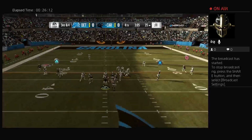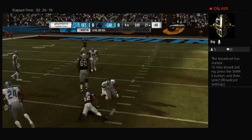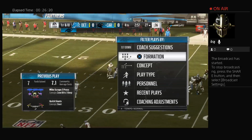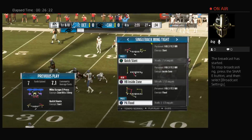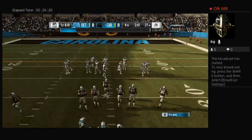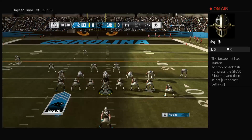Okay. Newton. And this is caught. He hits Moore. And he's able to pick up the first before he's taken down at the 27. 7 yards on the quick slant and a first down. Newton will bring him up, first and 10. And he's hit on all 6 of his throws on this drive.